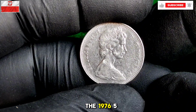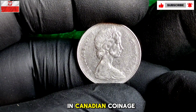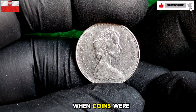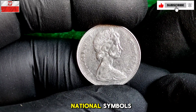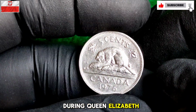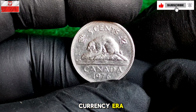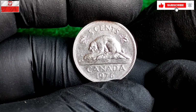Significance in Canadian numismatics. The 1976 5-cent coin represents a stable phase in Canadian coinage with no design changes, the tail end of an era when coins were made from valuable, solid metals. It has a connection to national symbols, the beaver and maple leaf, and the continued use of the monarch's image during Queen Elizabeth II's long reign, a pre-digital currency era where physical coinage played a vital daily role. Summary.